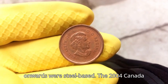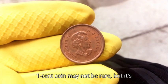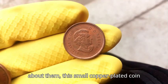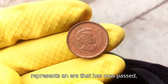The 2004 Canada 1 cent coin may not be rare, but it's still a great piece of history. Whether you collect coins or just love learning about them, this small copper-plated coin represents an era that has now passed.